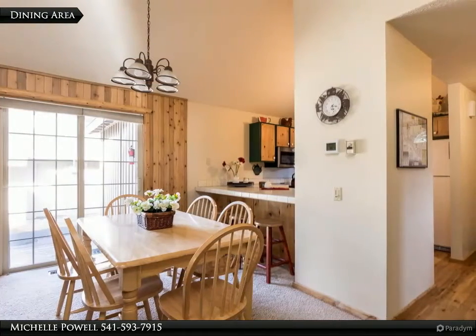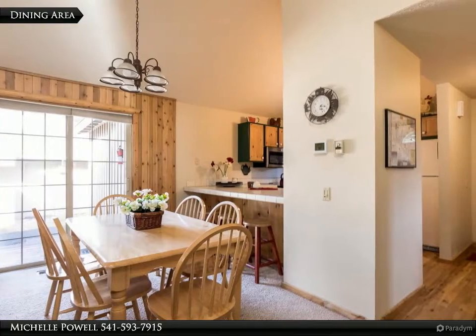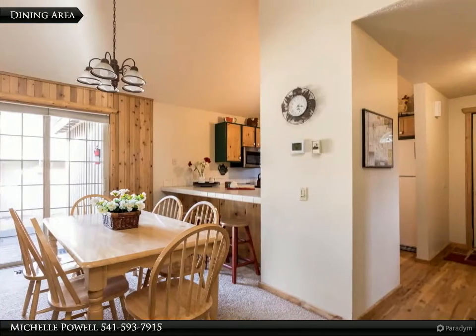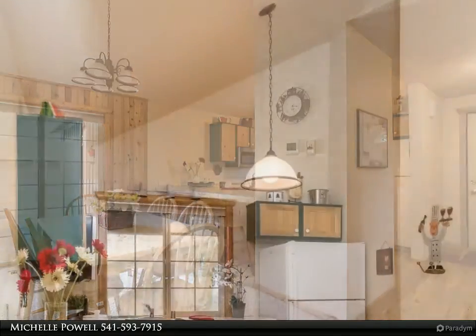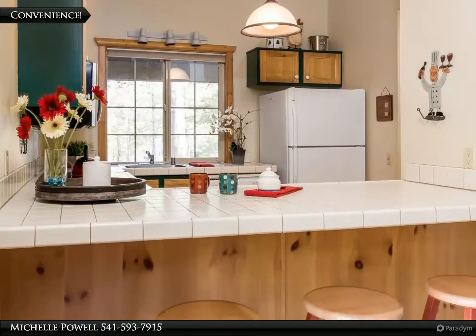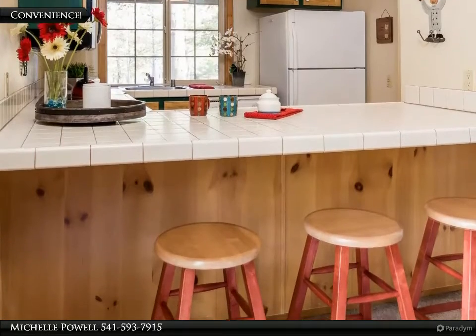Feed the whole crew at the dining table and eating bar. There is a handy gas hookup for the barbecue on the side deck through sliding doors here. Serve tea, breakfast or casual meals at the eating bar, which also makes formal dining service a breeze.